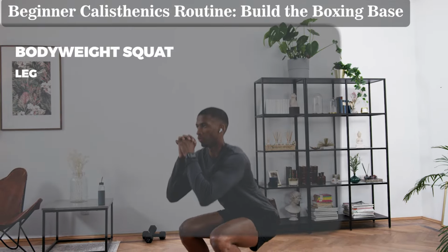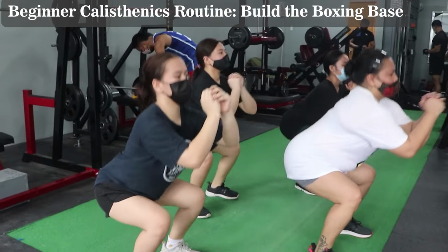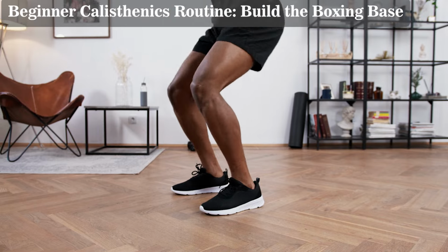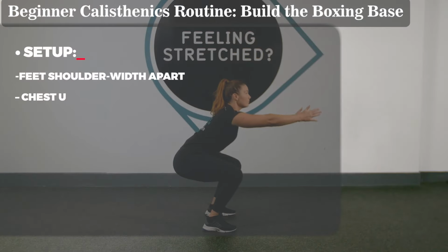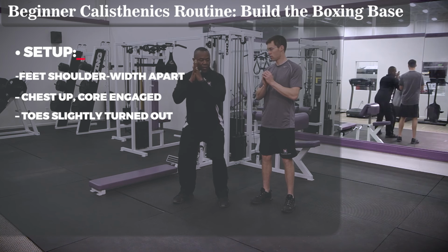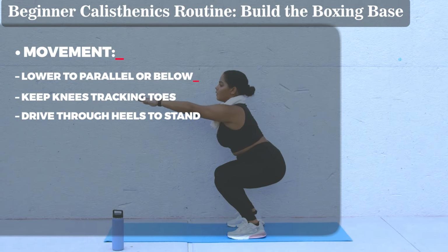Next, move into bodyweight squats, the key to leg strength and balance. A solid base is essential for footwork, pivots, and staying grounded during exchanges. Stand with your feet shoulder width apart, chest up, and squat to parallel or below if mobility allows. Push through your heels to return.